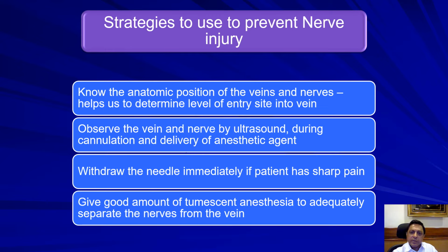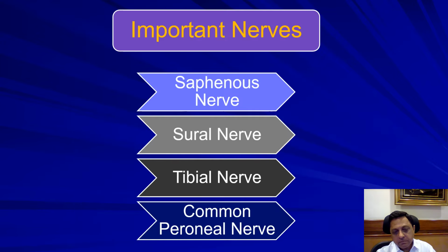What are the strategies which we can use to prevent nerve injury? The most important is knowing the anatomic position of the veins and nerves, and this helps us to determine the level of entry site into the vein. Secondly, observe the vein and the nerve very carefully by ultrasound, both during cannulation as well as during delivery of the anesthetic agent. Next, withdraw the needle immediately if the patient complains of any sharp pain. And finally, and most importantly, give a good amount of tumescent anesthesia to adequately separate the nerves from the veins.